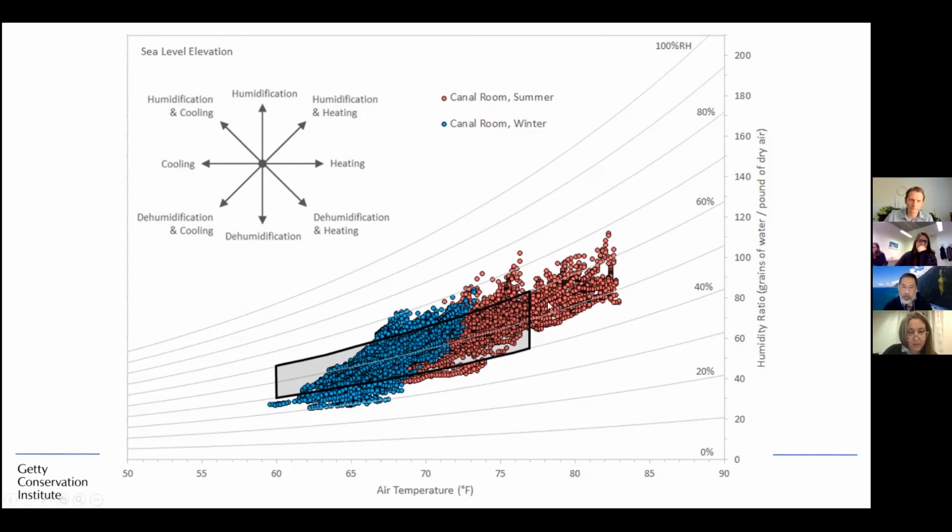So if you focus on a point that's outside of the target zone, say here to the right of the target zone, if I need to get that point into my target zone, I can take a look at this psychrometric chart legend and see the type of strategy I need to employ. So if I need to push it to the left, I would need to employ a cooling strategy. So it extends your understanding of the data beyond just stats, beyond just numerical characterization, but also ties it to the actions that you might need to take in order to modify your environment.